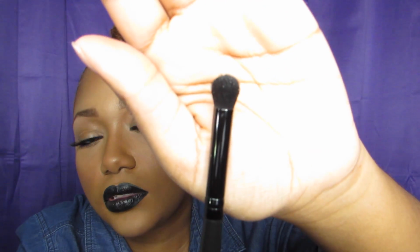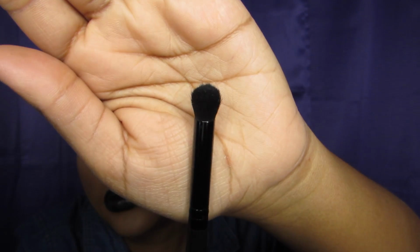Here's another one of those little blender brushes. When I went through and bought these brushes, I looked through the sets to see what they had in there and made sure that almost everything in there was a brush that I wanted, because sometimes these brush sets come with brushes that you don't need or don't even like. Like that little one there was stupid. I hate those freaking smudger sponge tip brushes.